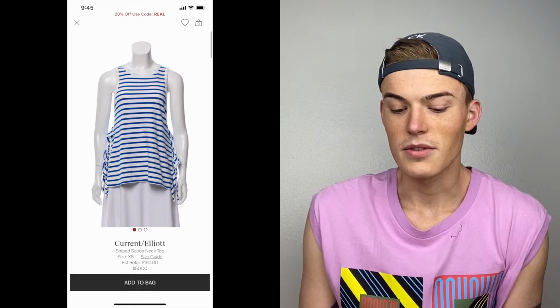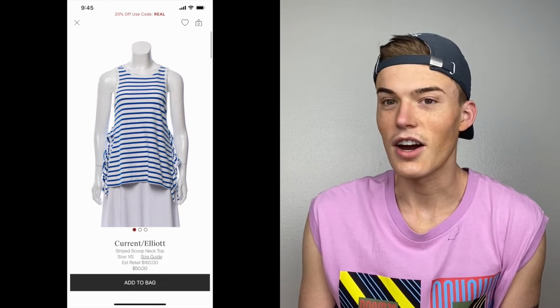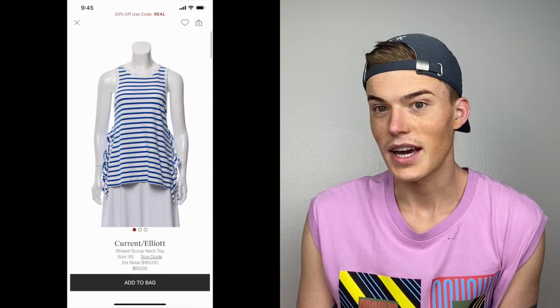Current Elliott striped scoop neck top. Another Current Elliott that I sent in. They always take it, and they priced it at $50. It was new with tag, but that's fine.